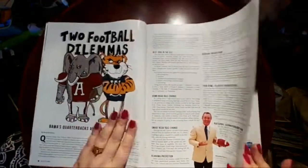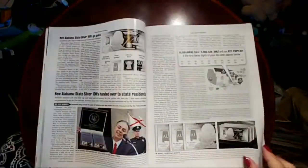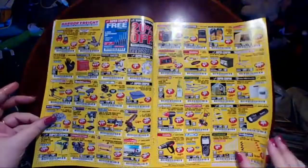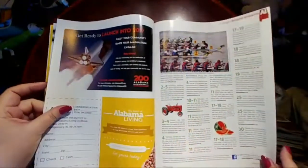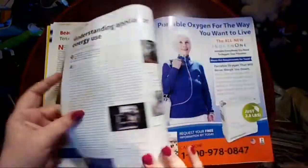Oh, yeah. Controversy there. I'm a Roll Tide person. I don't want Auburn to lose. They can win whatever they want to until we play. Then, no. But that's an ongoing rivalry. Skunks. That's pretty.